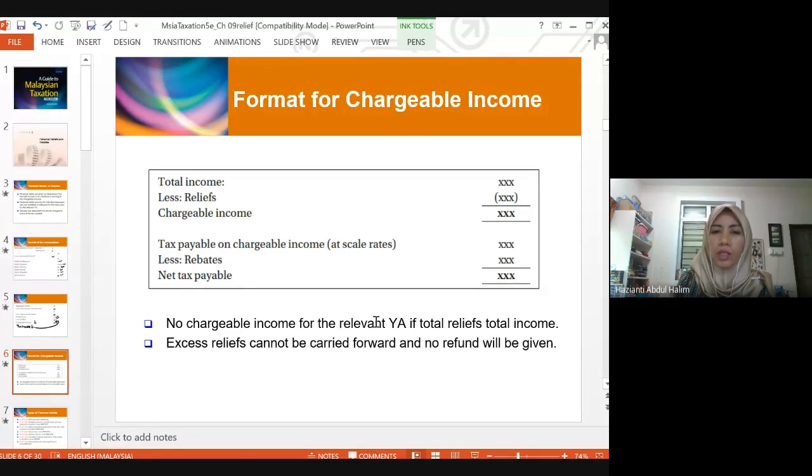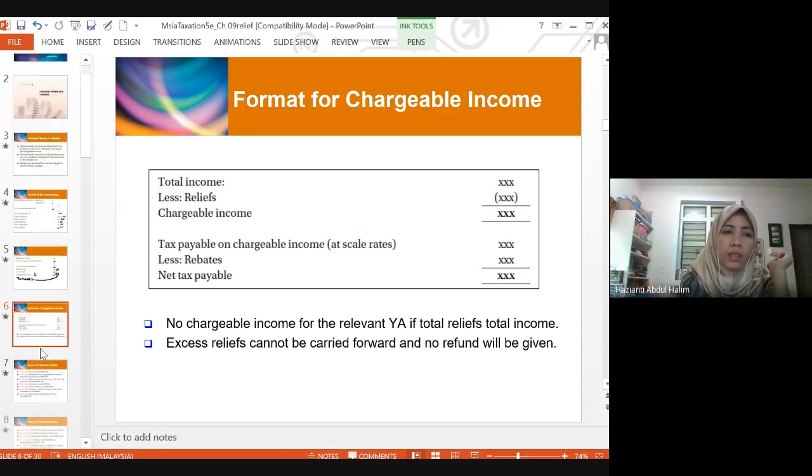There is no chargeable income for the year if total relief exceeds total income. Sometimes, let's say your total income is 9,000 and your relief is also 9,000. So chargeable income is 0. You won't be paying any taxes. And excess relief, if you have too much relief, cannot be carried forward and no refund will be given.